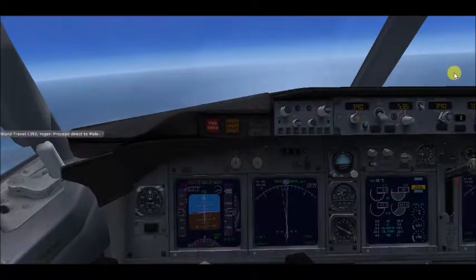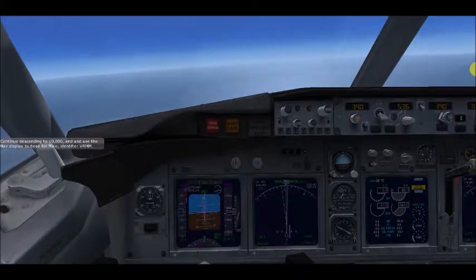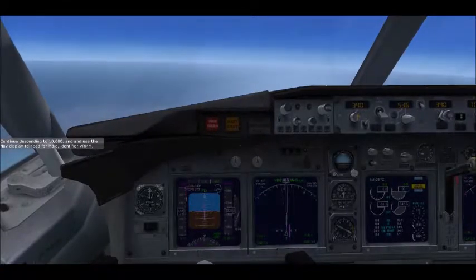World Travel 1392, roger. Proceed direct to Mali. Continue descending to 10,000 and use the nav displayed ahead for Mali. Identifier, Victor Romeo Mike Mike.